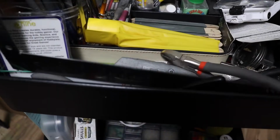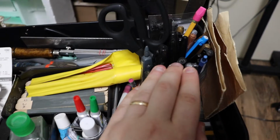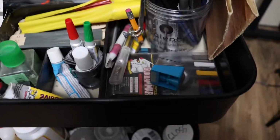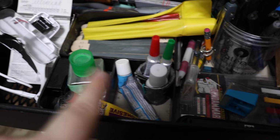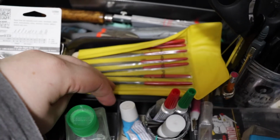And then up top, I've got my tools, my nice big straight edge ruler, a lot of blades and nippers, clippers, craft saw, got my green stuff, my magnifying headset, a lot of writing utensils in this cup here, and scissors, a lot of super glues, modeling glues, and then some more sandpaper and mini files for sanding. And that's it.